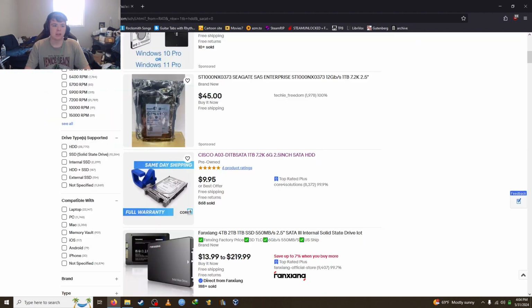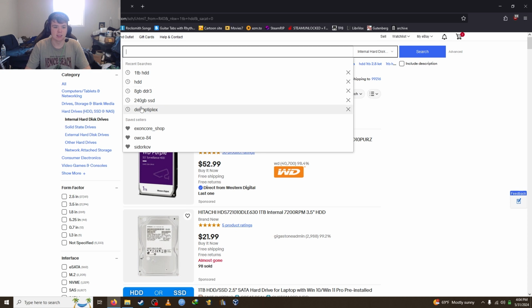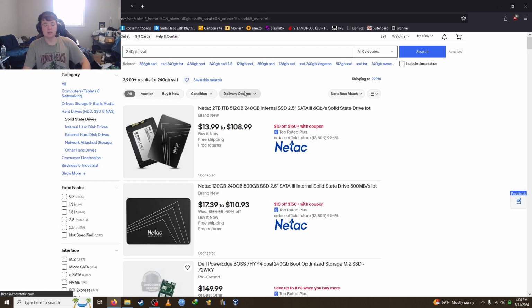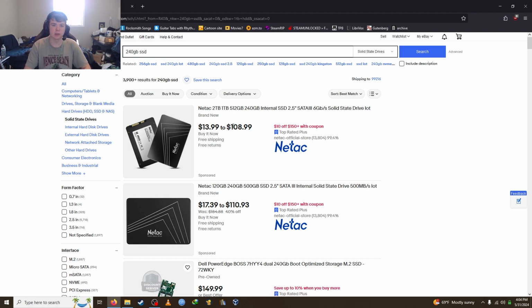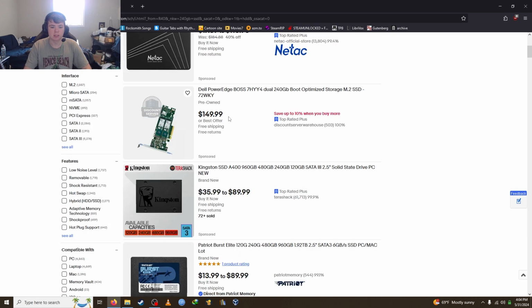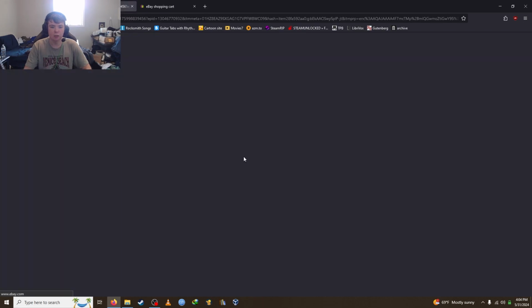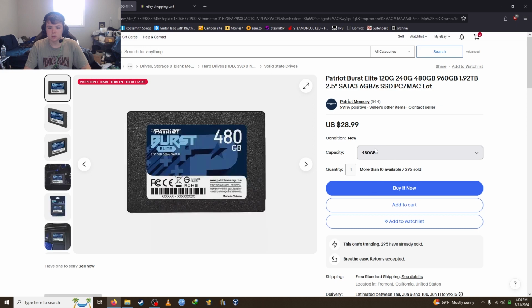But if you want to get speed and you don't mind paying a little extra, I'd recommend getting an SSD. An SSD is a lot faster than a hard drive, and I'd recommend it for just your boot drive for any PC nowadays, whether it be SATA, M.2, NVMe, anything like that. Let's see if there's any good deals. Here's actually one that I checked out. You could get as big as you want, but I'd recommend just getting an SSD and then a hard drive for your games and stuff.